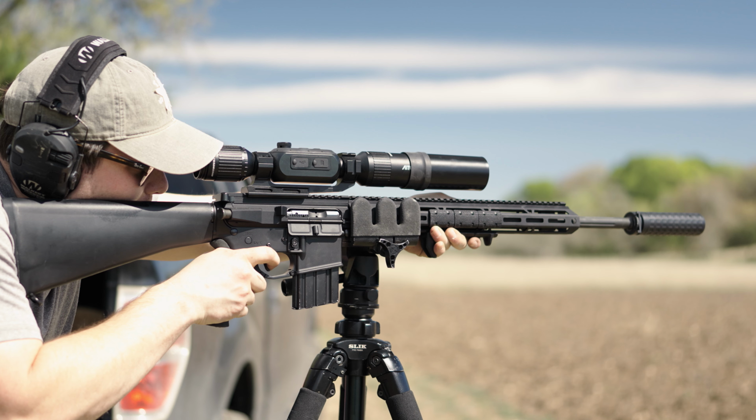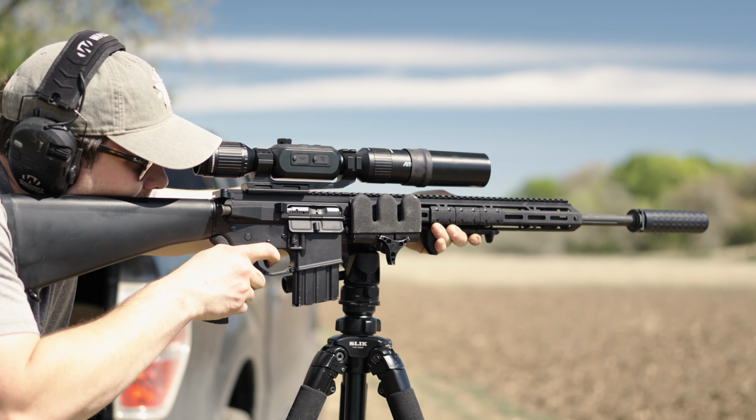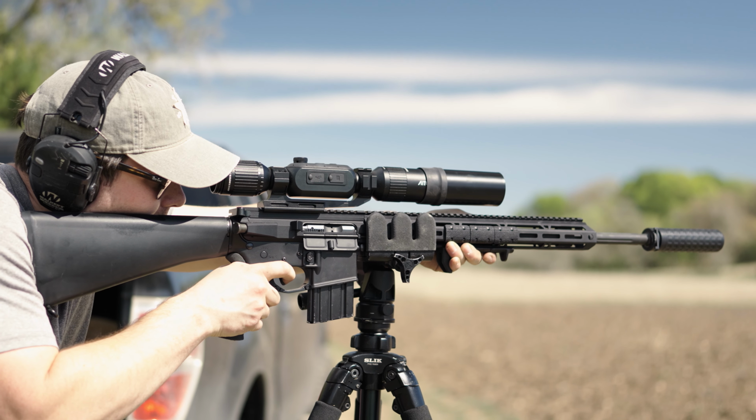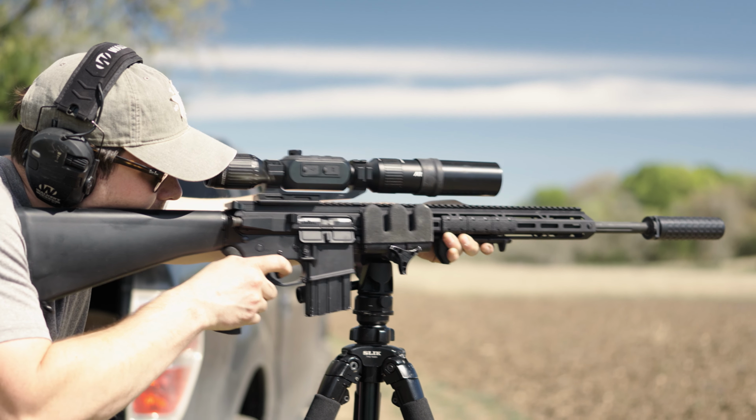Now, working our way inwards in terms of software reliability, no issues whatsoever, which is always a pleasure to share with you guys. Electronic optics can be a little finicky sometimes. They can be known to freeze or have other glitches. For a company that I personally have not heard of, when we're talking about AITO, the software was actually overall very well refined, so I am pleased to share that with you guys as well.